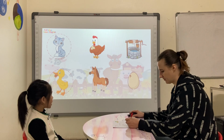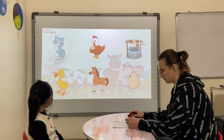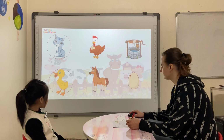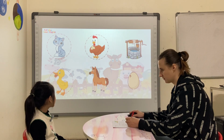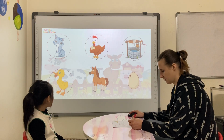What do you see? I see a duck. What color is the duck? A duck is yellow. What does the duck say? A duck say quack, quack. What do you see? I see a hen. What color is the hen? A hen is brown.